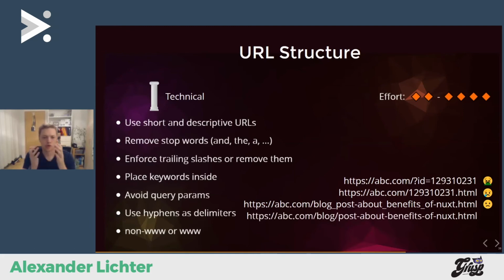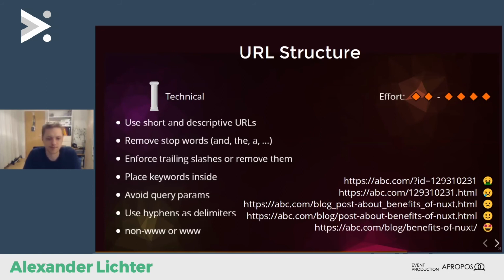So what we do know, oh, okay, a blog post. So let's create a blog category and then write post about benefits of Nuxt. Okay, now we have a few redundant things, like I don't need to say that it's a post about something if it's in /blog. And still, it's better than nothing. So one more final optimization, and we're good to go. That's a short, concise URL. I know what I'm expected to see there. And there we go. Nice.